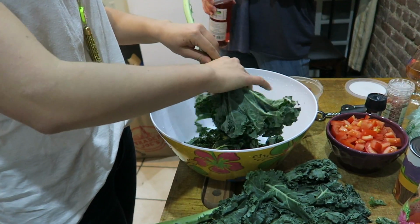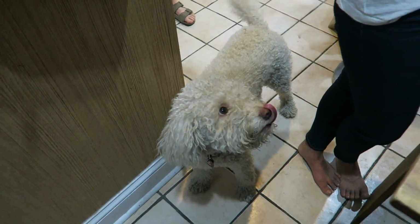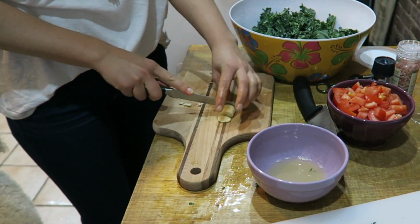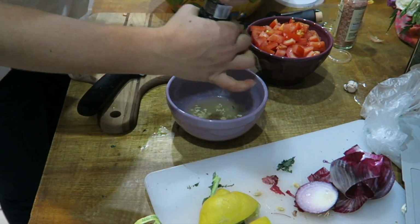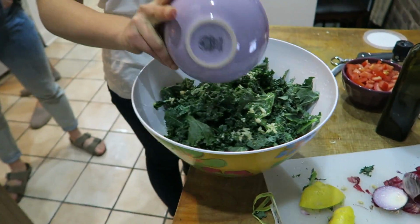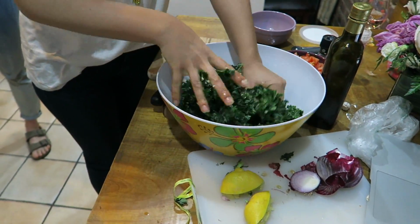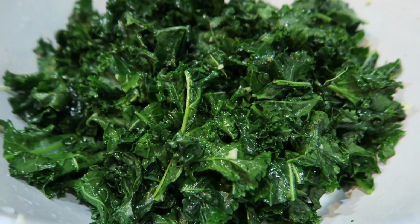So the kale salad was just torn up kale, and then the dressing was lemon juice, some olive oil. I also minced up some garlic and put it in there, and then just salt, pepper, mix it all together, pour it on the salad, and then massage it until the kale gets soft. So this ends up breaking down the cell walls, and it makes the kale a lot easier to eat, and you can see it's so pretty. Look at those pieces of garlic.